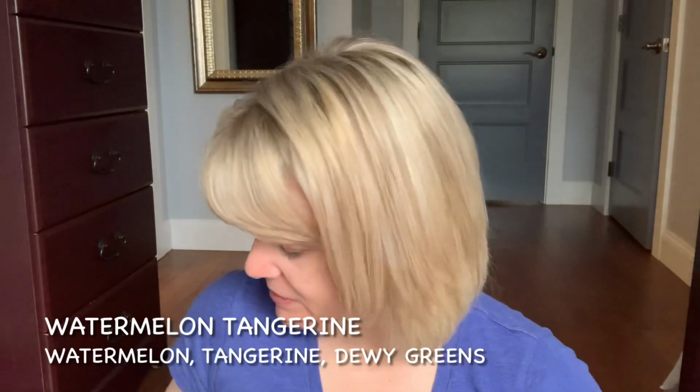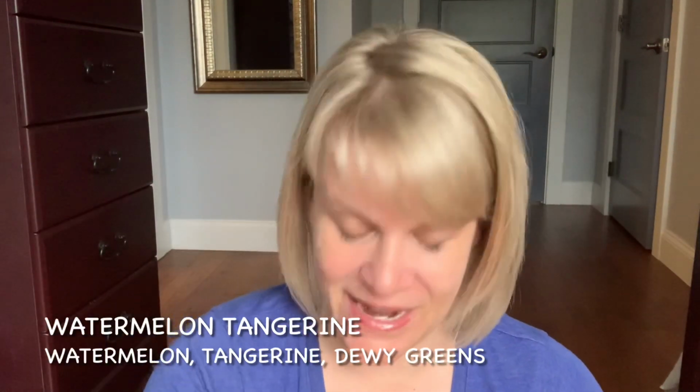Yeah, it's a nice sweet watermelon, and it's got dewy greens in it, and I think that takes a little bit of the fake watermelon edge off. It is still a little bit candy-like, but it's so pleasant. I really like this one. And as a side note, I have a Watermelon Tangerine Fragrance Flower that's been going downstairs for months, and it's still got oil. I don't understand how it keeps going and going.